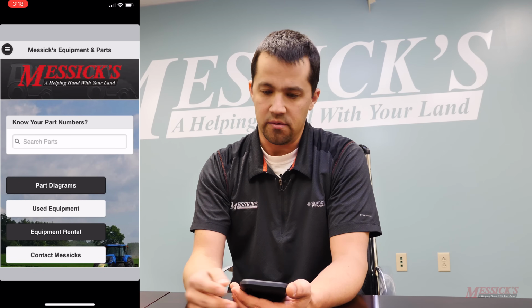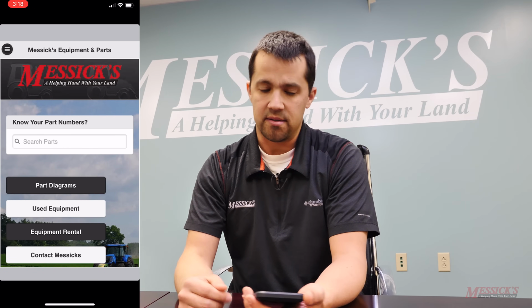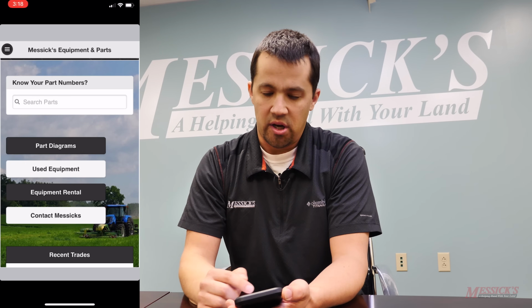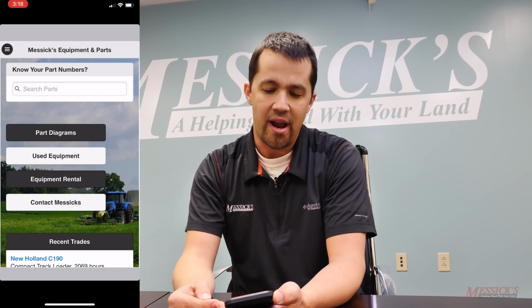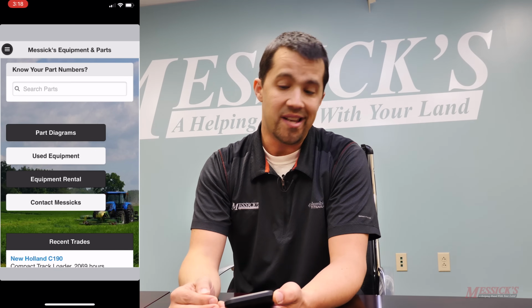You'll find the app in the stores, either the iTunes Store for iPhone or the Android Play Store. Search for Essex. Once you find the app and install it, you'll find it right there on your home screen. Go ahead and open it. This app has a couple of different sections: parts diagrams, used equipment, our equipment rental information, and our contact page.